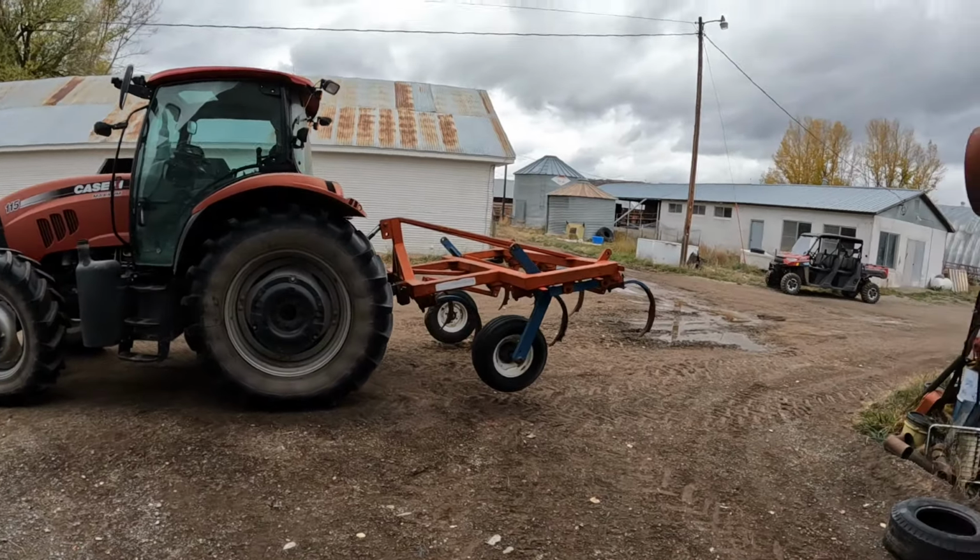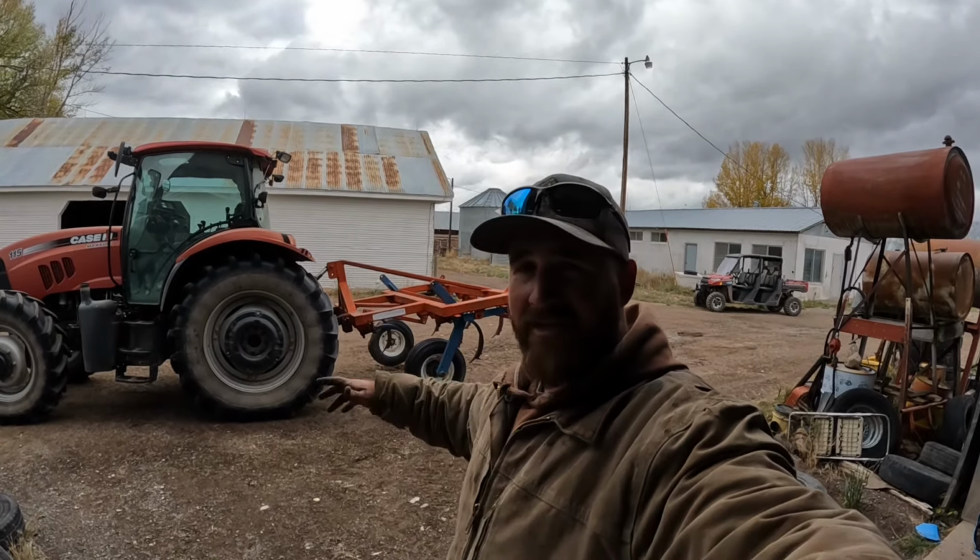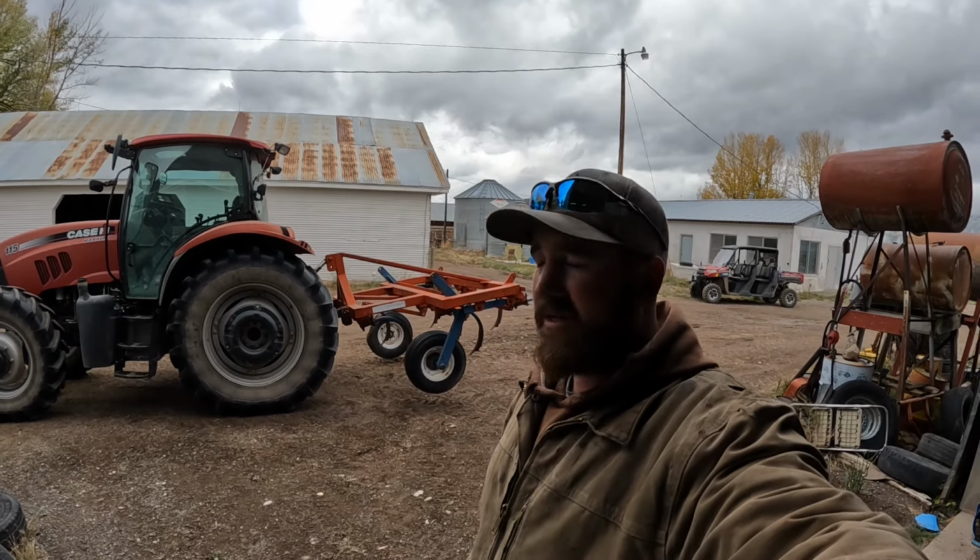Well, we got her hooked up. So let me put some air in them tires and probably just adjust things to make sure it's riding about where it should be. But I'm gonna end this one here.